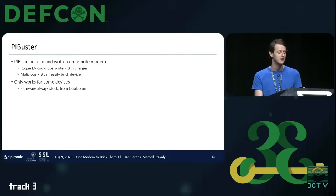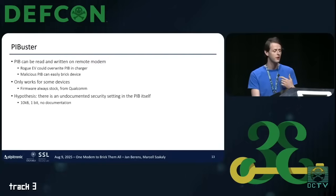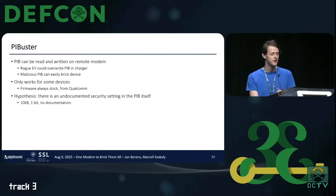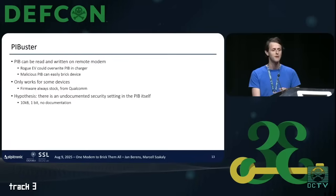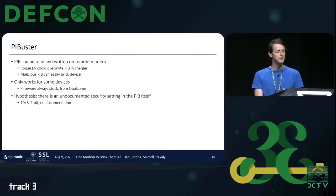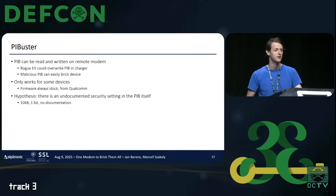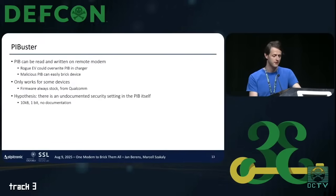As far as we can tell, that's not possible. So the only difference between them can be the PIB itself. This led us to the hypothesis that there must be some sort of security setting somewhere in this binary file. The problem is, we're looking at a 10 kilobyte blob of binary. We're looking for presumably just one bit, and we only have documentation or ideas about 10% of the actual file. So the rest is unknown.